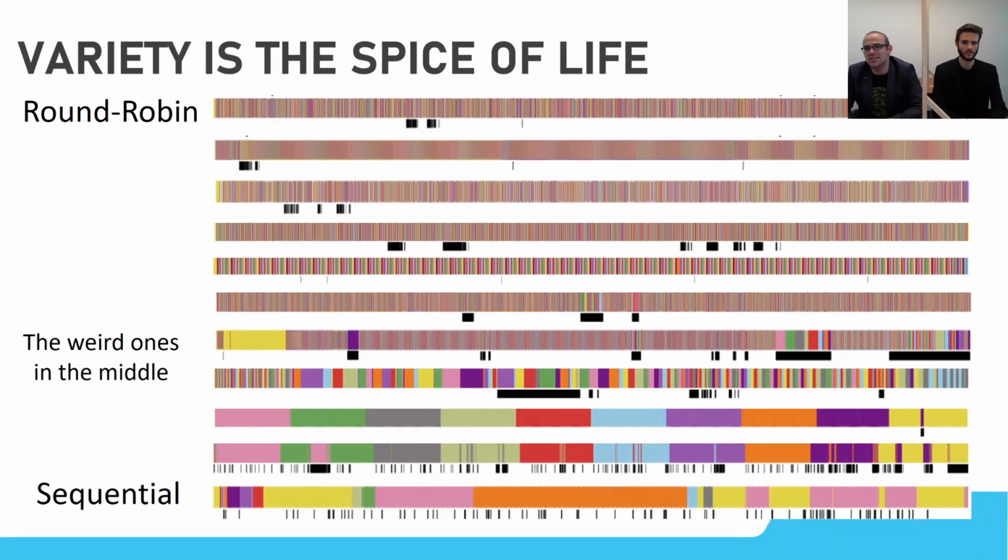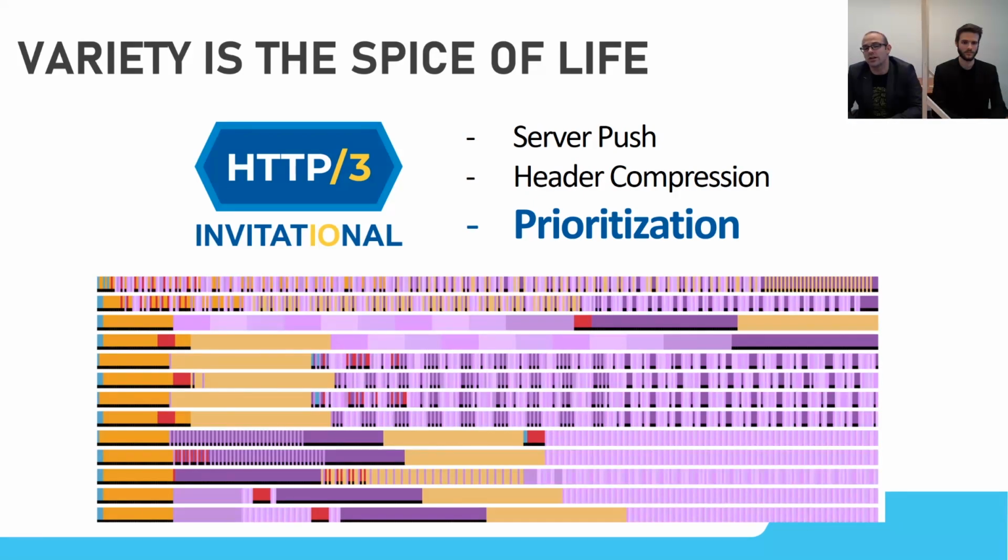As you might remember, there is actually a second tournament starting next week, which is the HTTP3 Invitational, which updates the QUIC rule set with even more advanced strategic options. One of those is prioritization, which allows you to indicate on a per stream basis how important the stream is and if it should be sent sequentially or round-robin fashion. So you can do even more complex things, as we see on the bottom there.